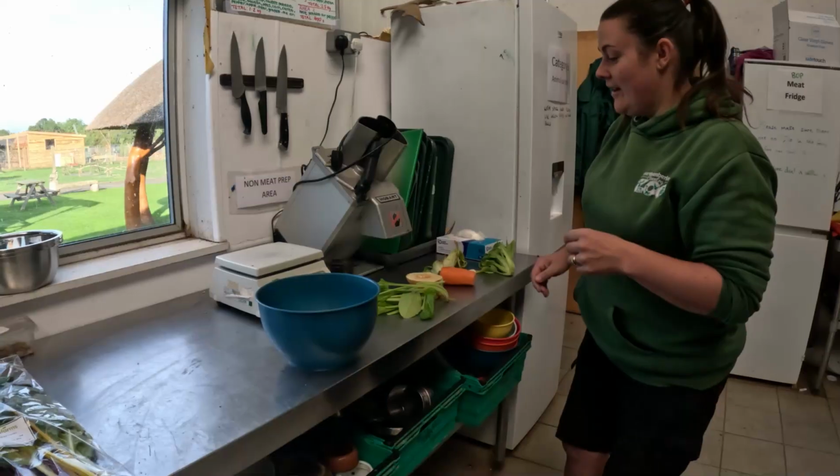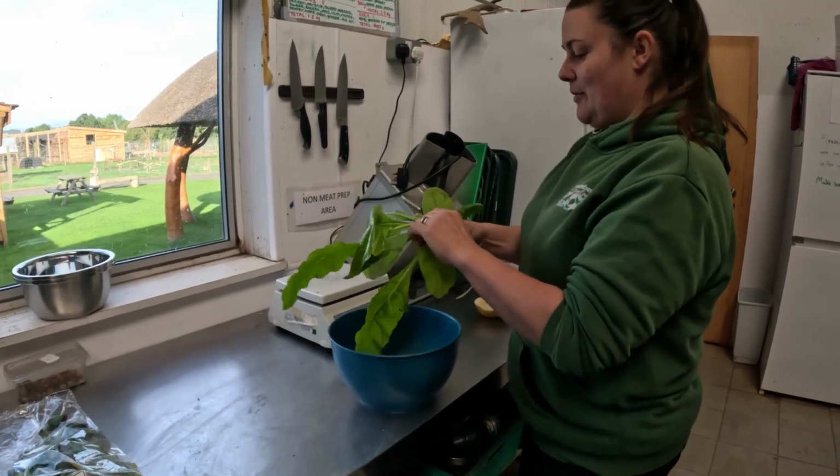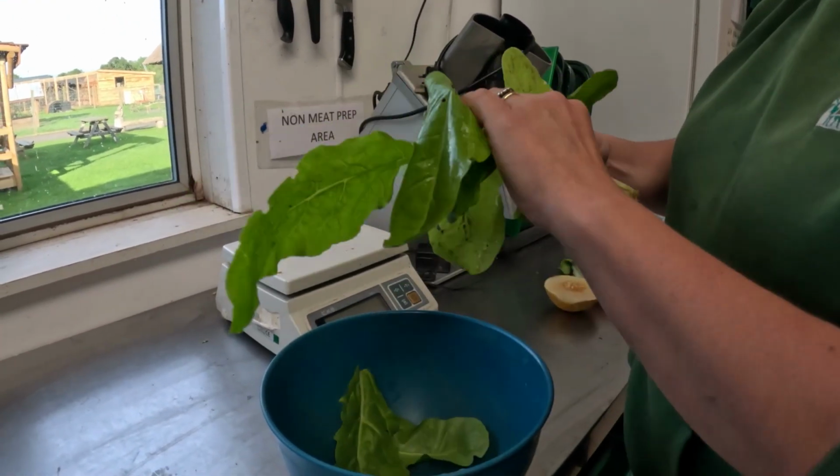This morning we are going to be giving our guinea pigs their morning veg food and seeing what they do when we let them out. Right, Jeff has grown some spinach, so we're going to give some to the guinea pigs this morning because I think they're going to love it.